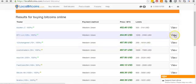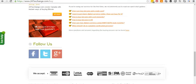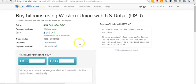And I want to see his terms, like, what does he say when he wants to sell bitcoins to me. So okay, now let me wait for my internet to load. I normally don't like this. Anyway, now it's actually loading.